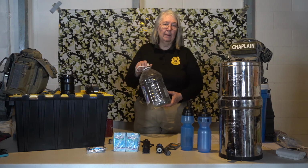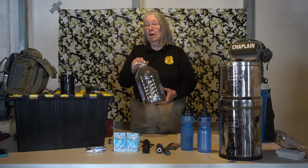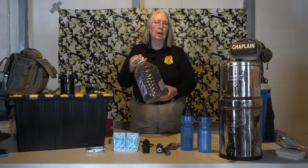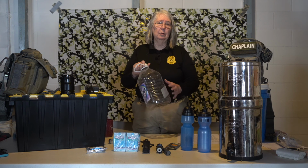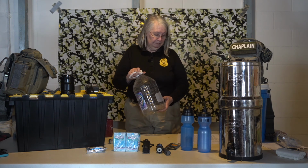If you're using tap water in a clean, sanitized bottle, sealed up tight with a lid, it will last about a year before you have to go ahead and purify it. If you're using well water, you should probably purify it when you first put it in and then purify it again before you use it.